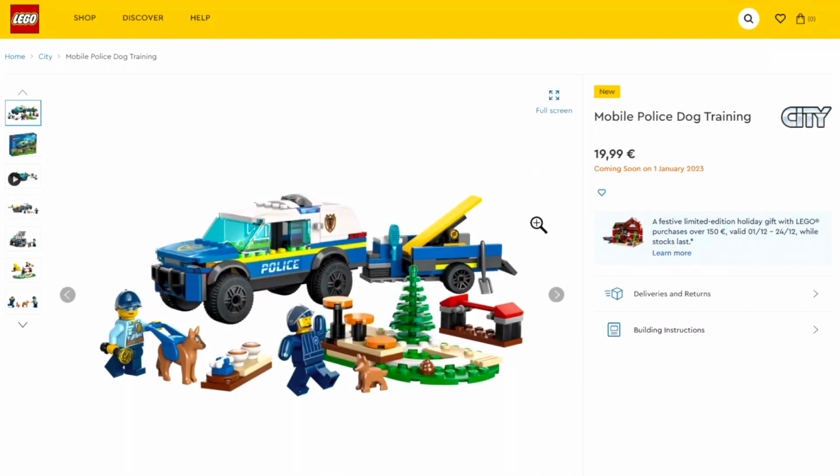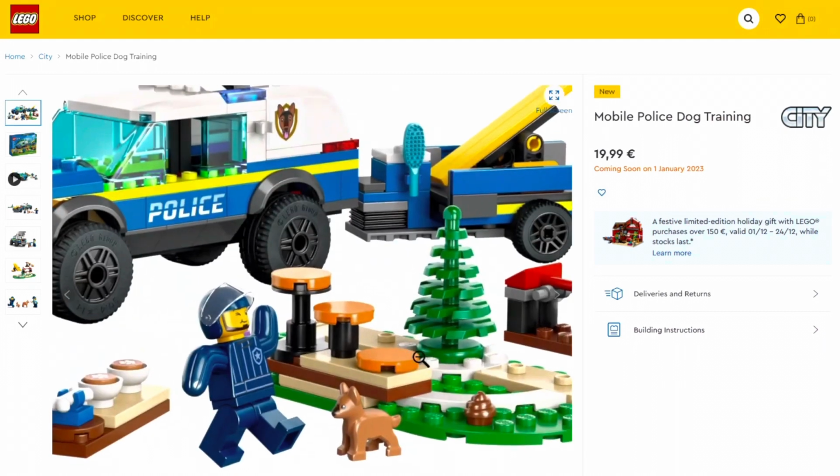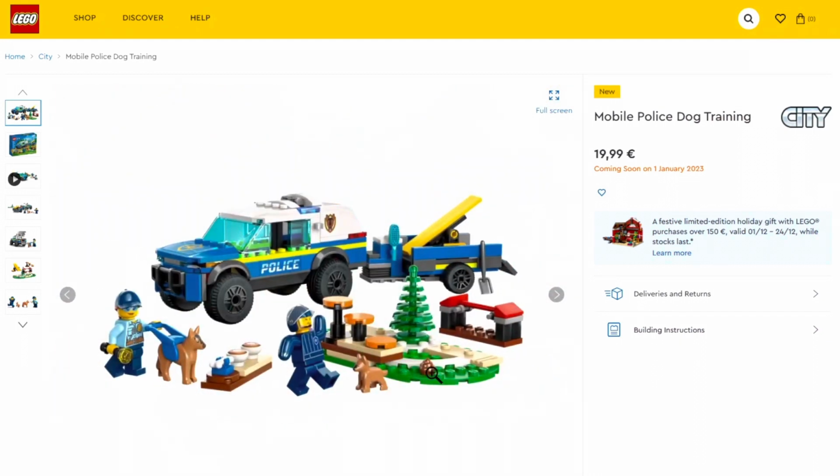Next we have the mobile police dog training, and I think this set's pretty cool. It's got kind of 3 pieces of an obstacle course here, so these kind of steps to jump up on, a little line, sort of tightrope thing to walk across, and then a sort of seesaw. And those are actually interchangeable. You can just about see here on this sort of base here. It's kind of almost modular, I suppose.